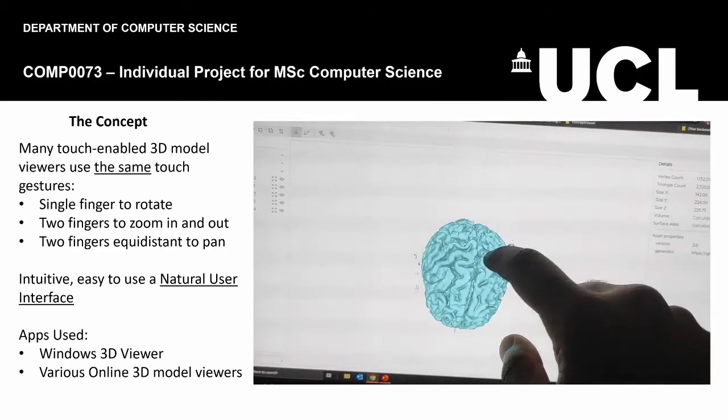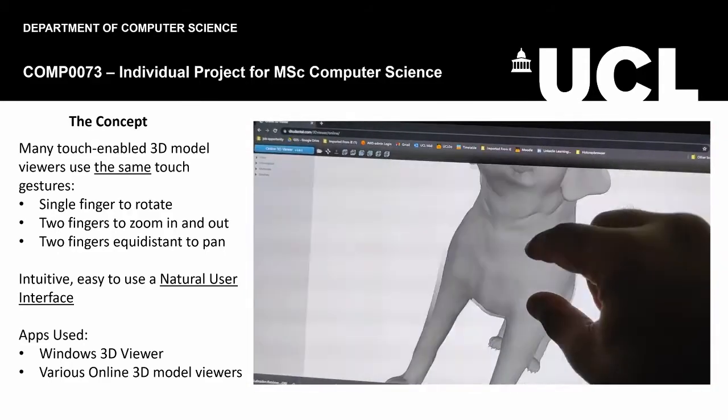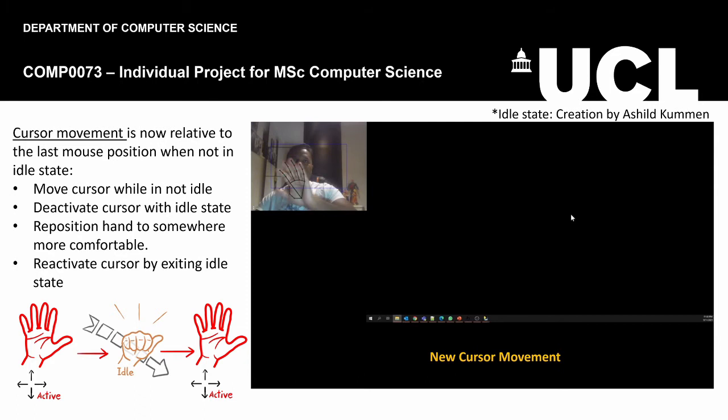You can use this on multiple different apps. That was the Windows 3D Viewer app. You just saw the Marmoset Viewer now, and there are many other 3D model viewers online which you can use. Idle state is a creation of Ashil Kumin, and I am using it here to make cursor movement a little bit more like a mouse.